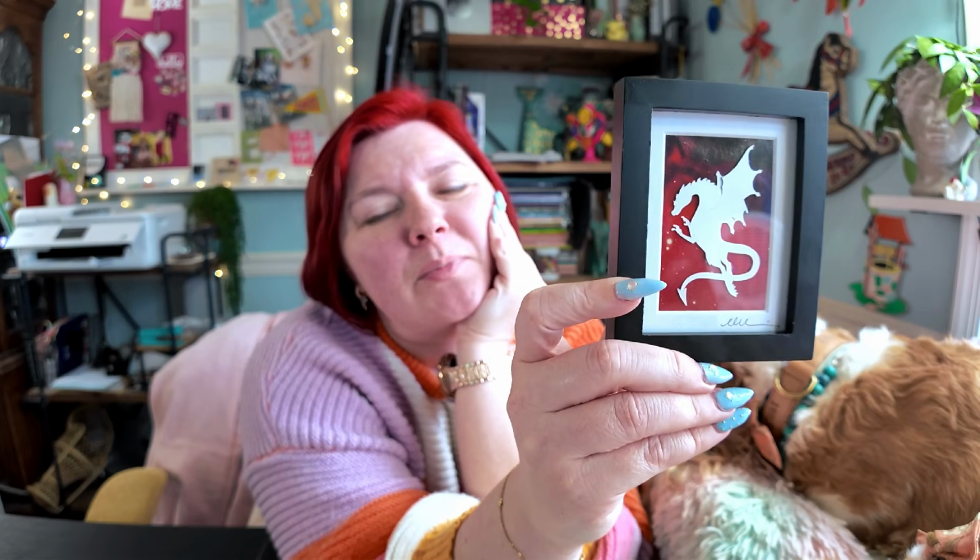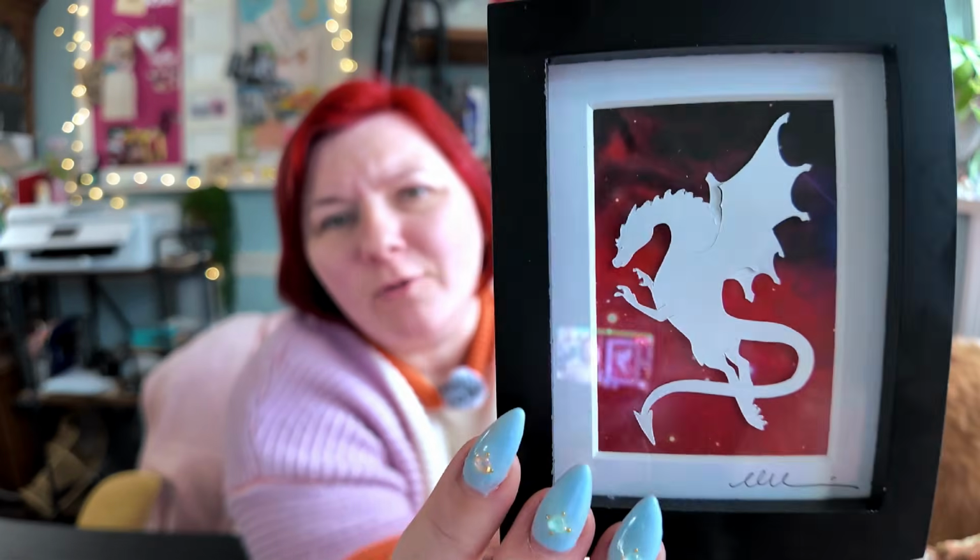When I first came out with minis, I had a family friend say, you know, don't undersell yourself by making a smaller version of your art. But minis are just so irresistible. Everything's cuter in miniature. Look how little it is. It's so cute. And it's a whole dragon.